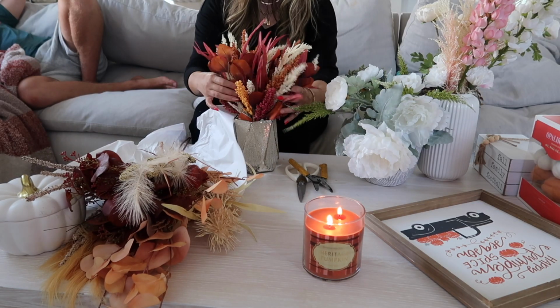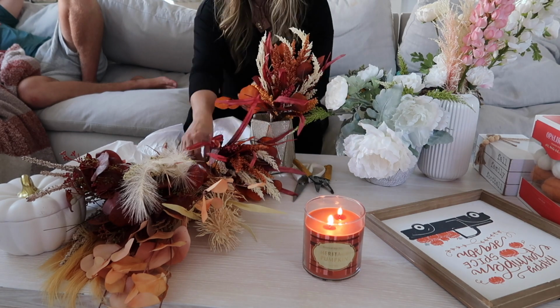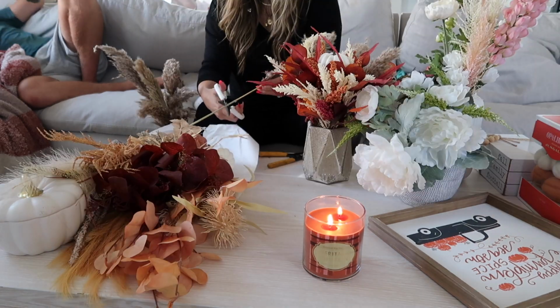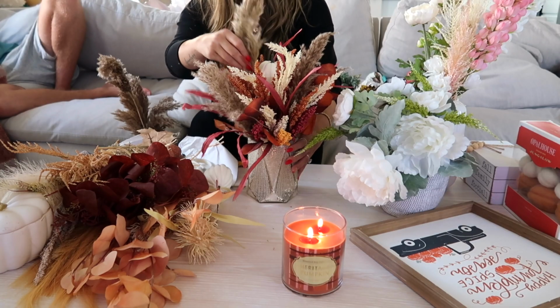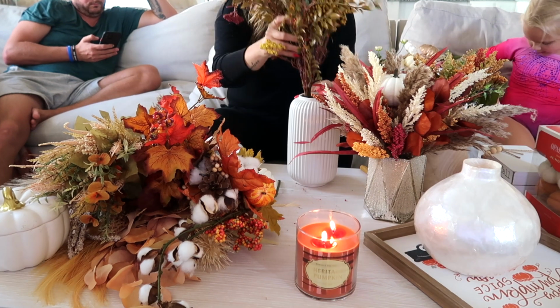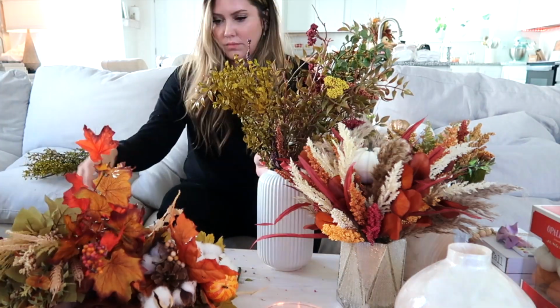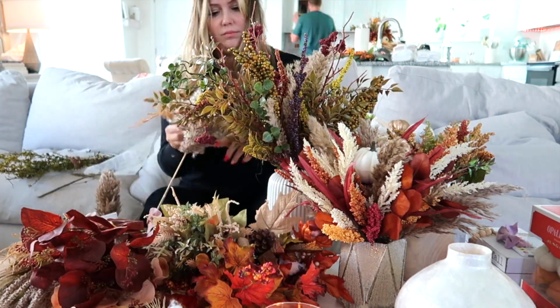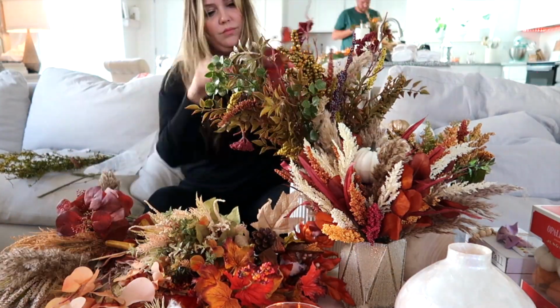I love having different stems in my house throughout the whole year, but specifically fall because it's so cozy. I love all the textures that you can bring in. I used a lot of warm colors, some feathers, pampas grass, and I got everything from Joann's and Michael's. They were also on a really great sale. I think both stores had them for 60% off.